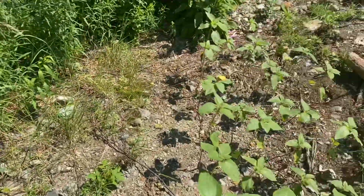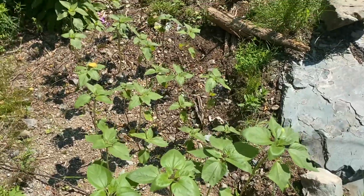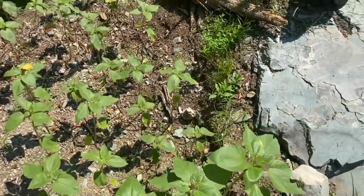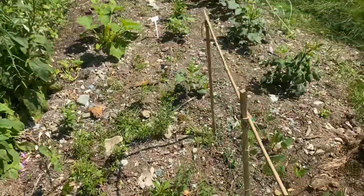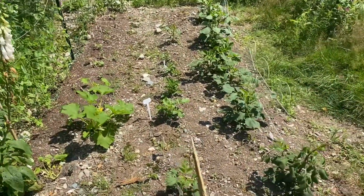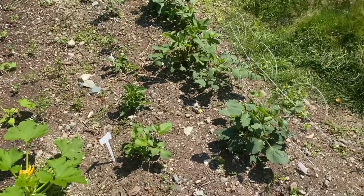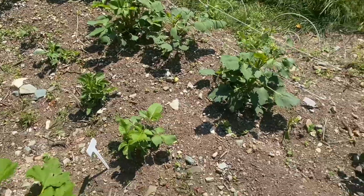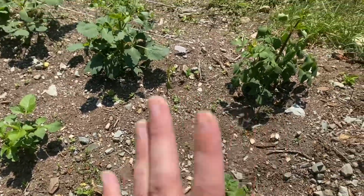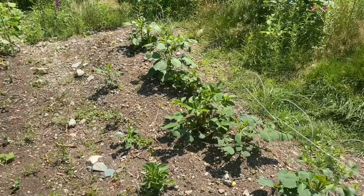Over here, I've got some sunflowers that were just extras. They're for cut flowers. And then here I've got my dahlia bed. As you can see, one side is so much further along than the other. I don't have an explanation for that, but hopefully I'm gonna have some great flowers this year.